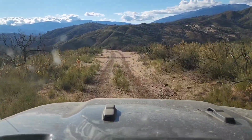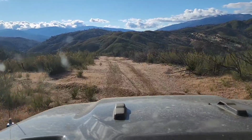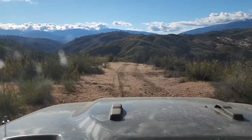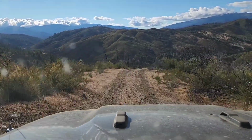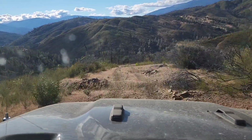I think we can see part of the lake. I'm sure you can't see part of the lake. I think I can see part of the lake over here to the left. Oh, another.